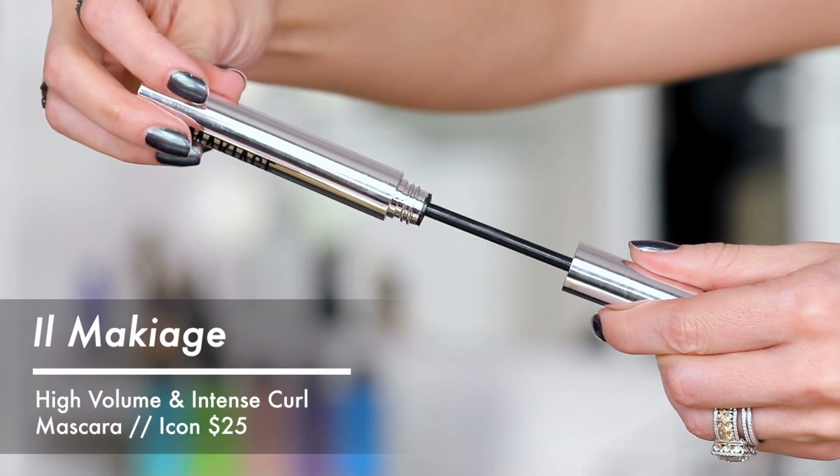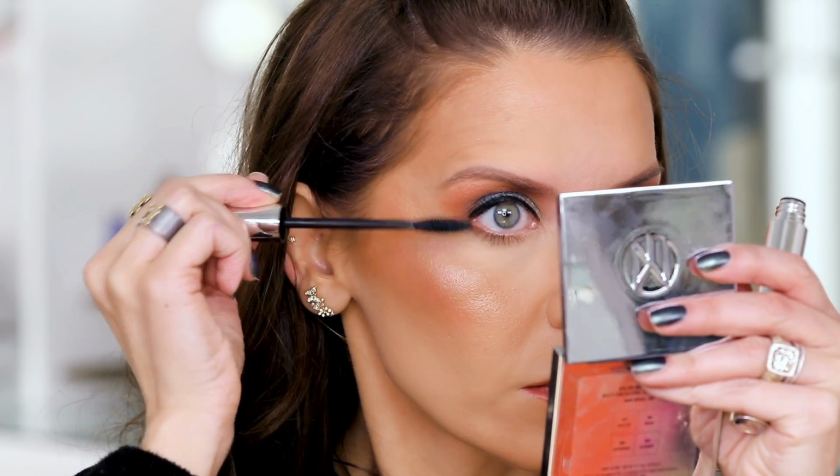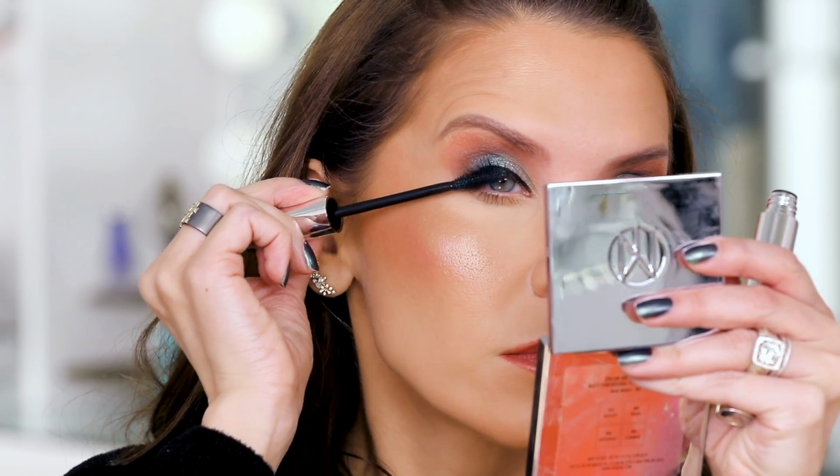And then what really surprised me, that I did not expect to love as much as I do, is their mascara. It comes in 3 shades. I am wearing this on the lower lash line, and I kept the lower lash line completely clean today just so I could show to you guys how dramatic this mascara is.